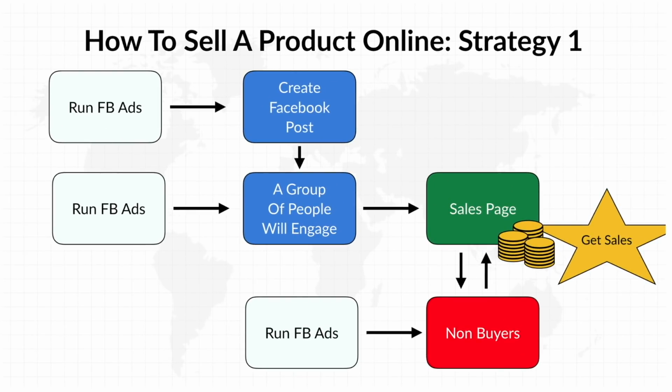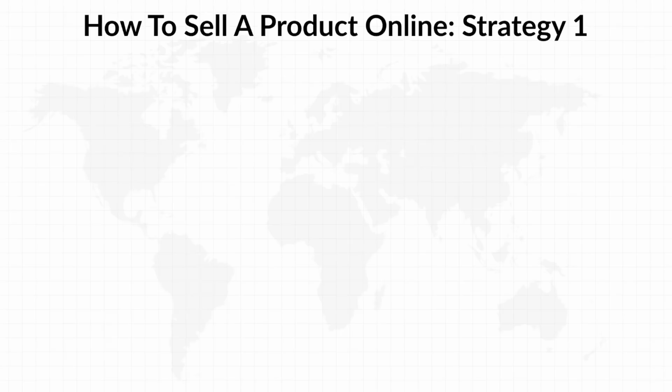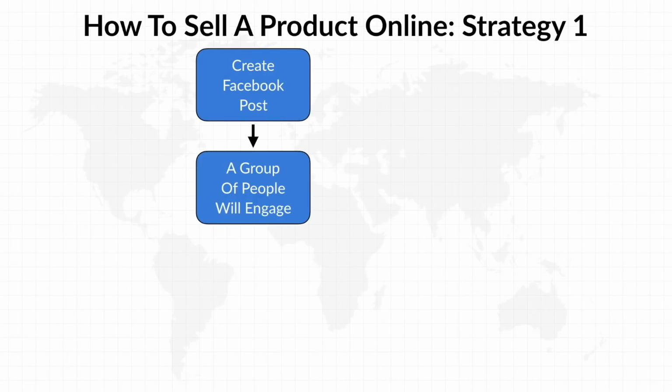So until now, once again, our last campaign was creating a post, having people engage, then targeting the people who engaged, and then targeting the people who didn't buy. This is what we did. What we'll do now is change this very slightly. We'll start by creating a Facebook post. We will have a group of people engage with it. We will run ads to the people who engage with it. And now, this is where we make the change.